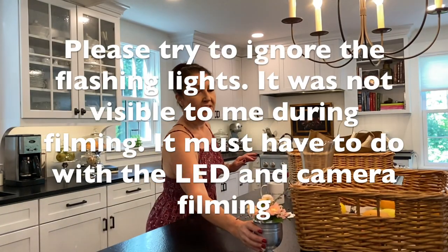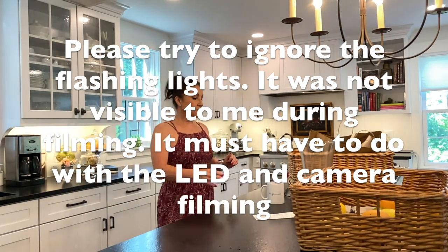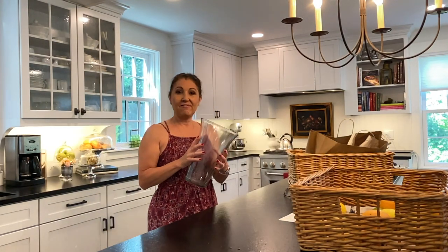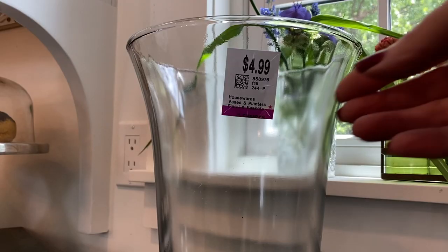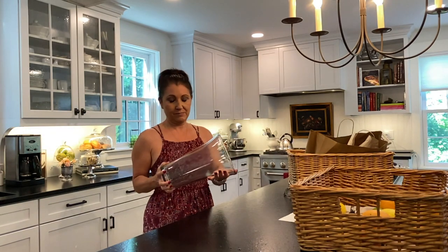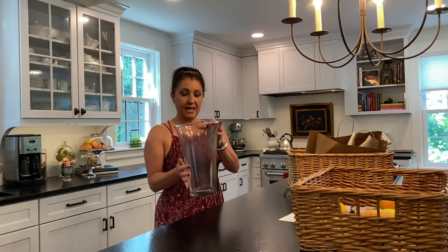All right, I grabbed some of the things. I'm just gonna put this out of the way, put it over here. So in no particular order, just the way I plopped them here on the counter. You may have seen this already in a video from the peonies. I mentioned I got this vase for $4.99. I got it at Savers. It is so thick and heavy. I just loved the quality of it. Even if it's like from one of the florist deliveries, it's a really great heavy container.